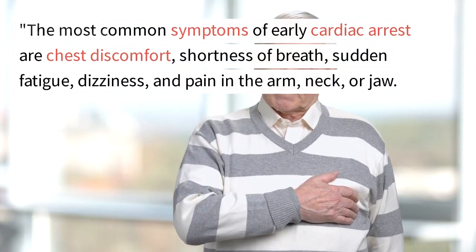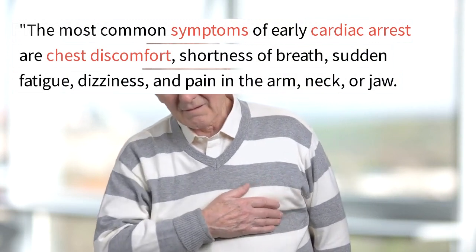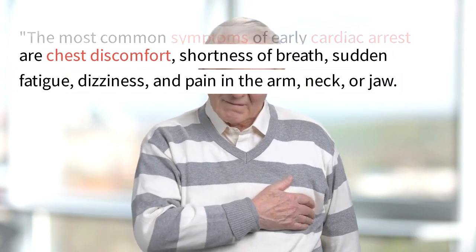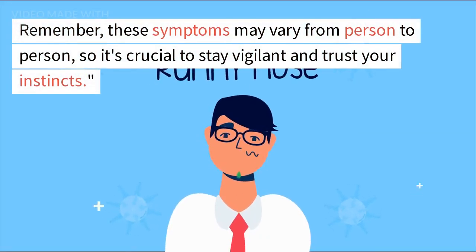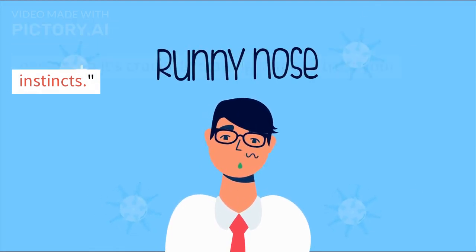The most common symptoms of early cardiac arrest are chest discomfort, shortness of breath, sudden fatigue, dizziness, and pain in the arm, neck, or jaw. Remember, these symptoms may vary from person to person, so it's crucial to stay vigilant and trust your instincts.